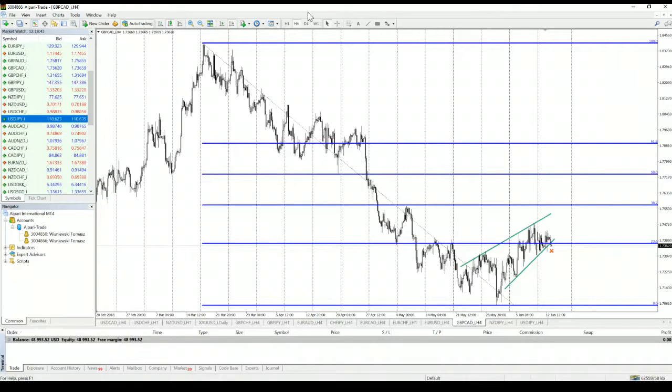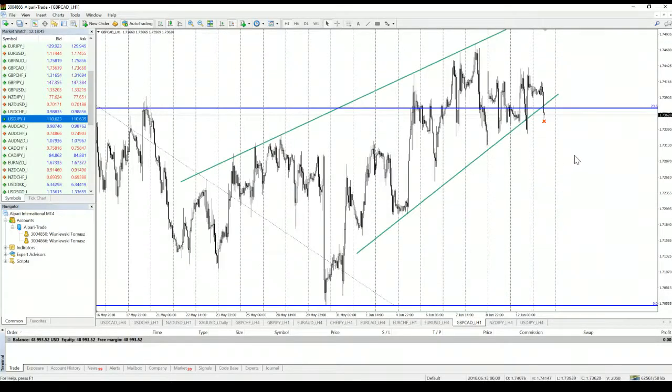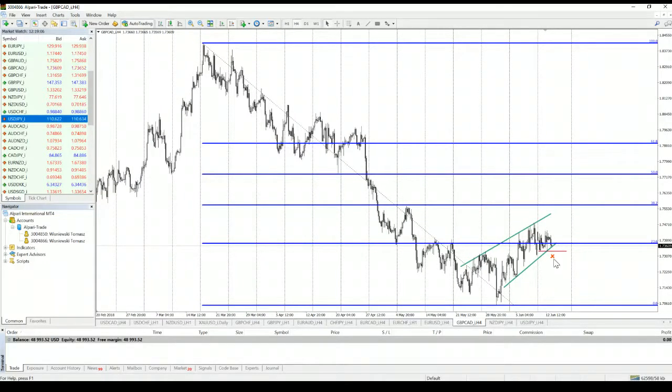And British pound to Canadian dollar, we need to go to the lower time frame. Okay, maybe something like that. This is more legitimate. So price getting actually here to make sure will be a better sell signal. British pound to Canadian dollar, close to sell signal but not there yet.